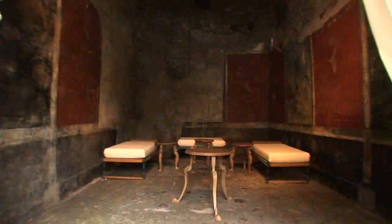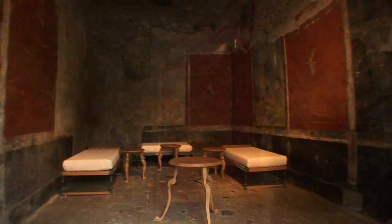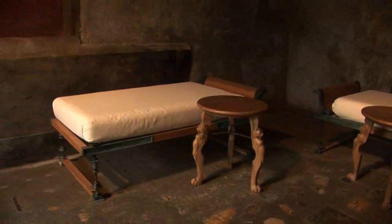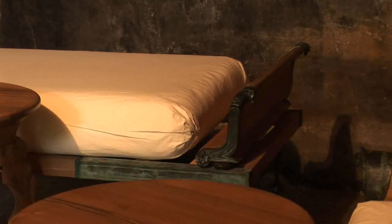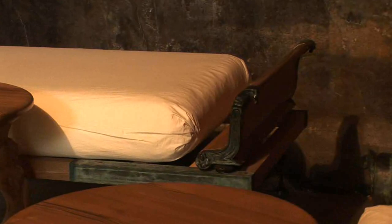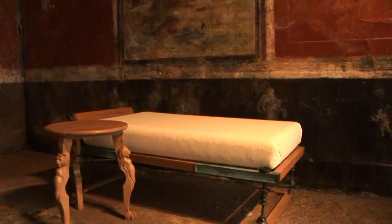Another beautiful example is the Polybios house, where we can see a reconstructed triclinium, or dining room. This was a familiar space in many villas all over the Roman Empire. By observing this room, we can imagine Romans enjoying the taste and flavors of the ancient food and wine that were a real status symbol for them.